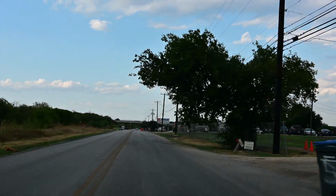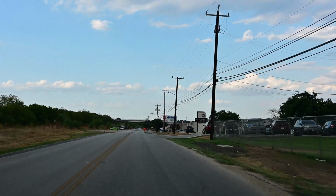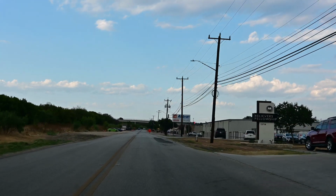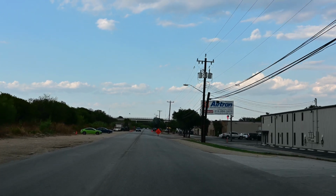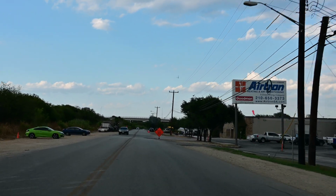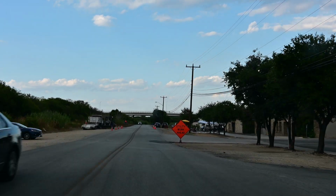I put it above the hood again. Gives me a better shot. That way you get kind of like half road and half sky. A good medium.